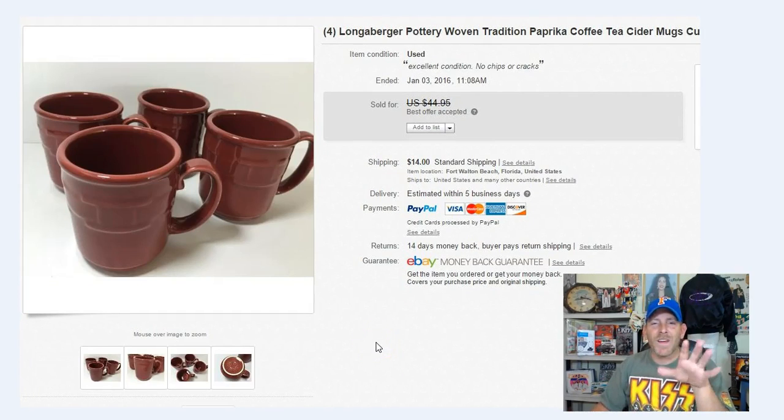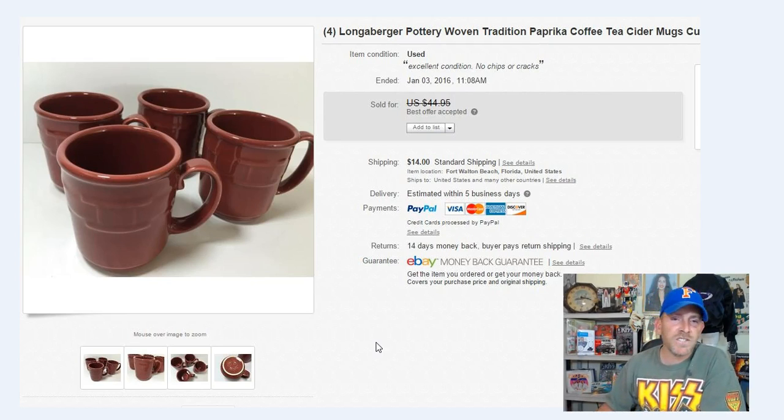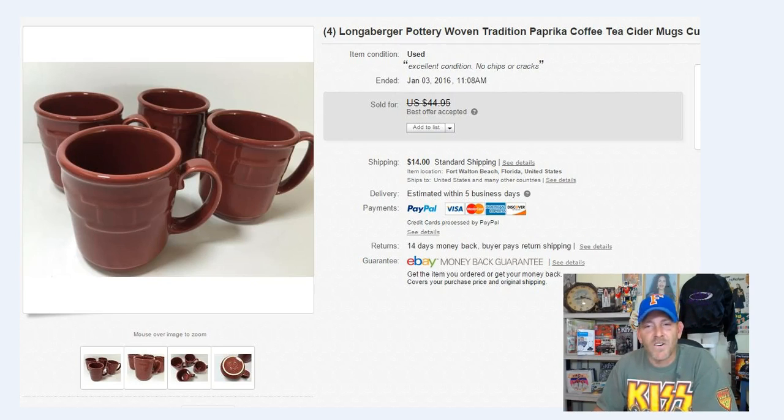These are kind of little hidden gems that people come across and they just walk right past them because they're just coffee mugs. These are the Longaberger Woven Tradition coffee mugs. They've always done well for us. We've sold Longaberger for years, ever since we started selling on eBay back in the 90s. Longaberger baskets, that's one of the first things that we've ever sold, and have always done really well with Longaberger. The baskets have really come down, but the actual pottery seems to maintain really well.